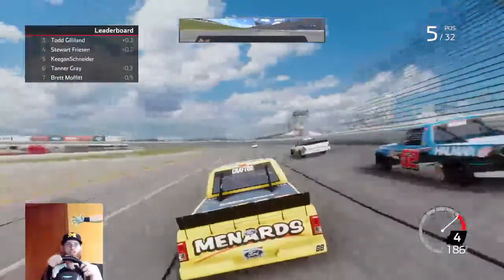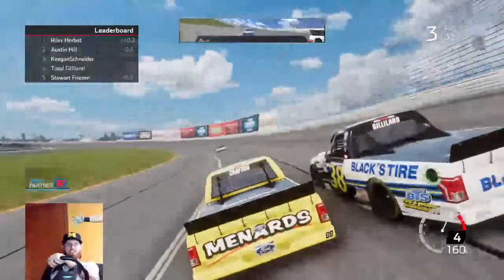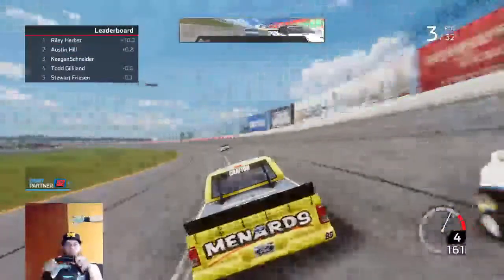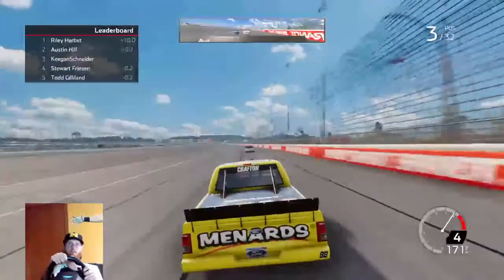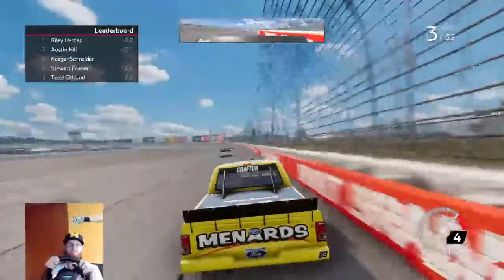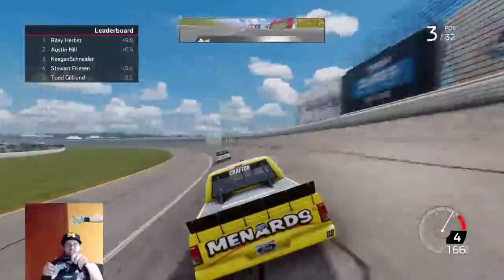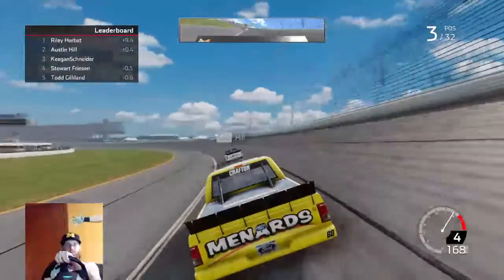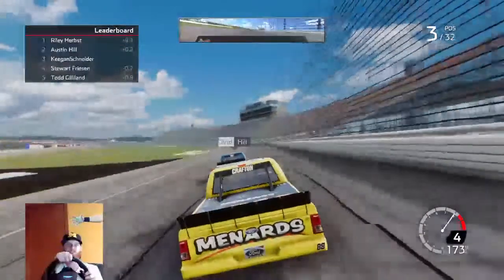So halfway now through the stage, back down to the bottom, squeezing underneath. Todd Gilliland now to move up to 3rd. Riley Herbst, who started on the pole, has led every lap in this race and has a 10-second lead. That is absolutely insane just how far he was able to pull away as quickly as he did. Crafton's going to try to run him down to the end of the stage.